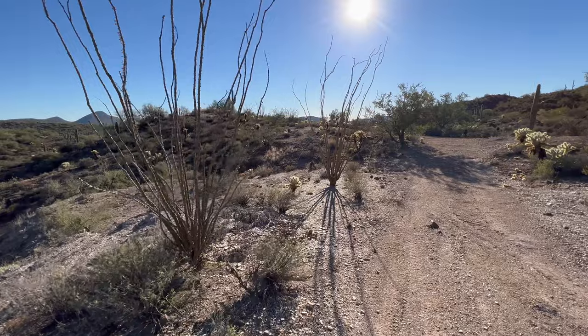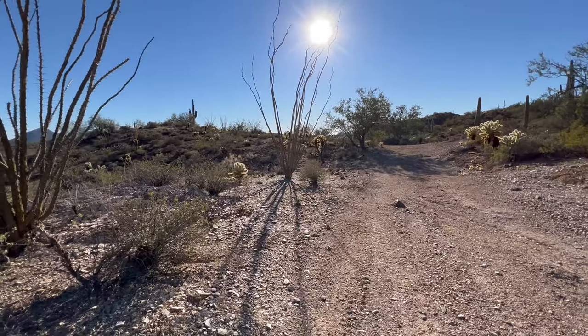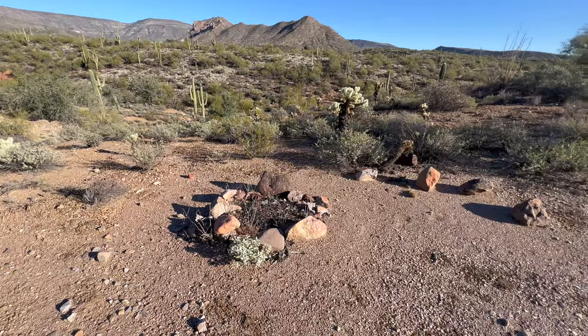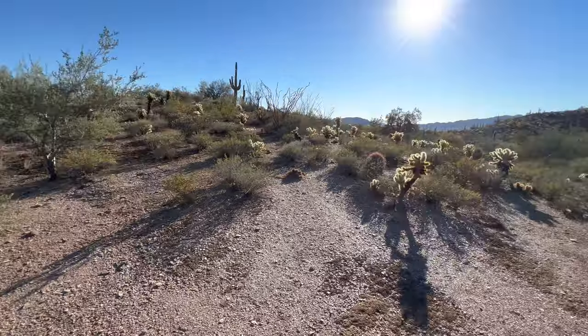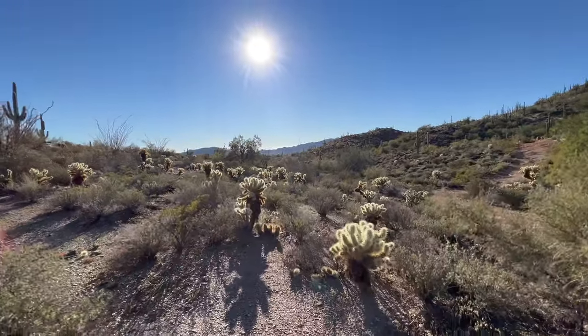Once again, Ocotillo. Look at that cool shadow. It's making like spidery fingers. So many nice little places to have a fire around here. Really is great. There's a little bird on that Ocotillo branch.